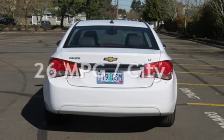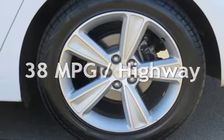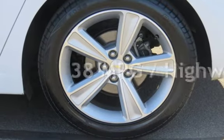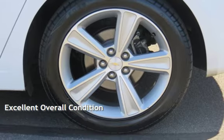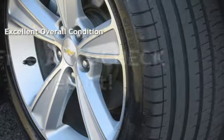Estimated fuel economy for this vehicle is 26 miles per gallon in the city, and 38 miles per gallon on the highway. This vehicle is in excellent overall condition. Ask to see the free auto check vehicle history report.